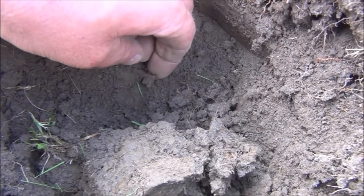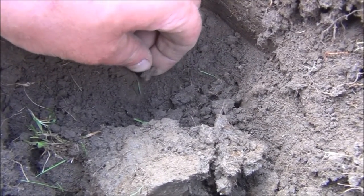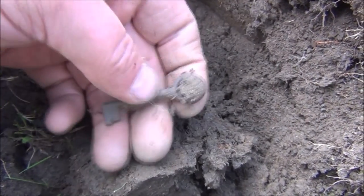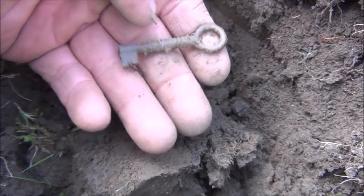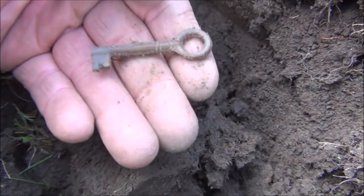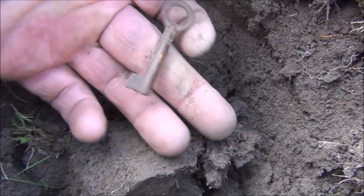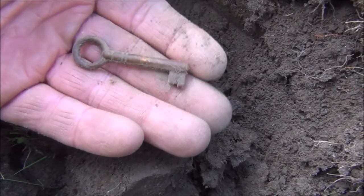Another lovely loud signal, this time reading 12.32. And we've got a lovely little key. Very rare I find keys for some reason, unless they're like Yale keys or something like that. But that's a nice one. Very nice.